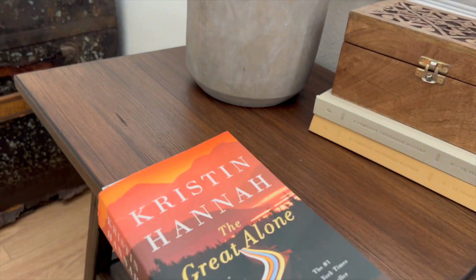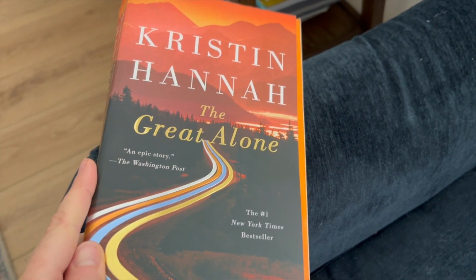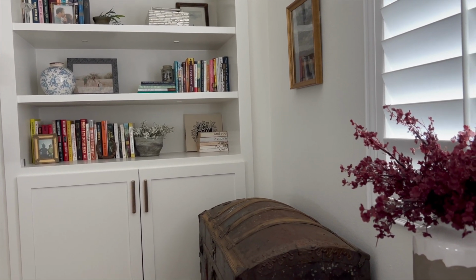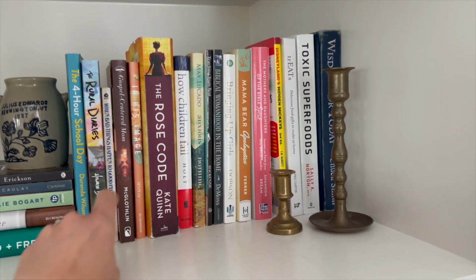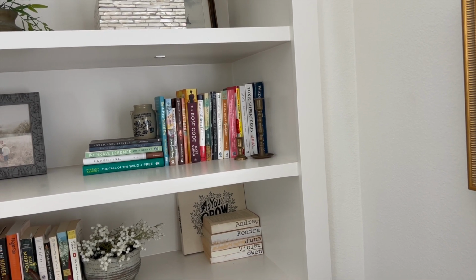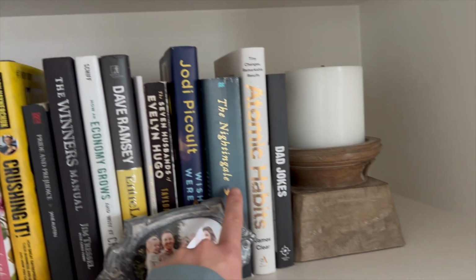And I wanted to share the next book I'm gonna read, which is by Kristin Hannah, called The Great Alone. Let me know if you've read it before. I just put The Rose Code back up on my bookshelf. I finished it a couple days ago. It was really good, but it did not blow me away. I just feel like it had amazing reviews. It was still good, I still enjoyed it, but it was nothing like my Nightingale. This book is just so good.